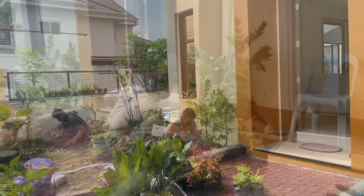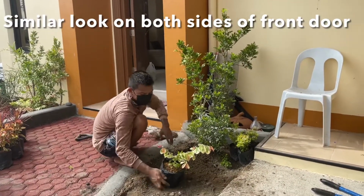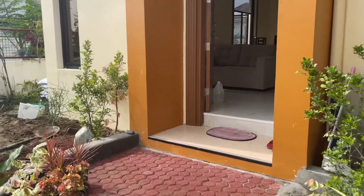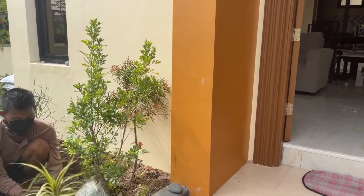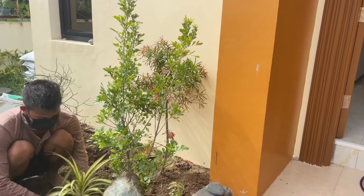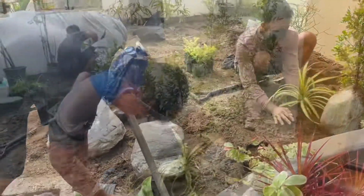That's the Chinese cinnamomum. We want those two big Chinese cinnamomum in front of the entryway because that gives out a very sweet scent that's really nice. We are already creating a little corner that will be a little similar to each other on both sides.